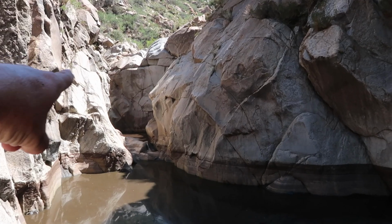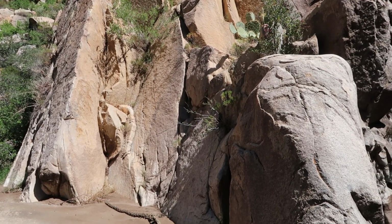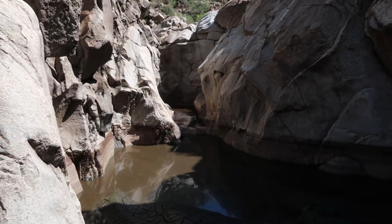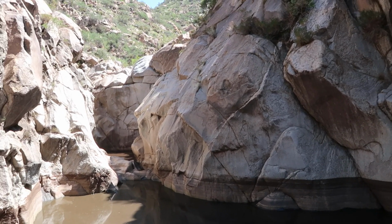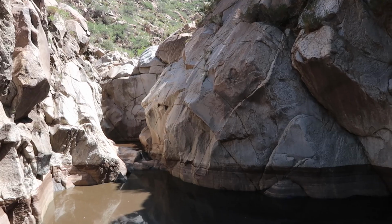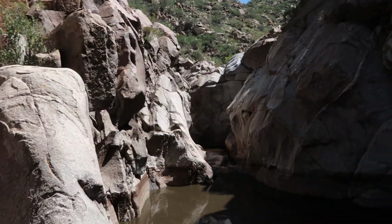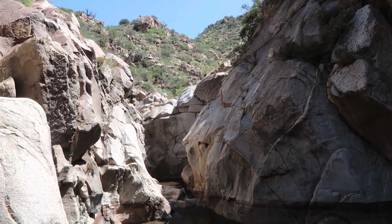We can't get up there. It's too steep and slippery. I didn't bring my crampons. That would suck, trying to climb up that. No way, I'm not gonna make it. But we'll go up this side here, and up on the top it looks like there's some bedrock, so we'll go check that out.